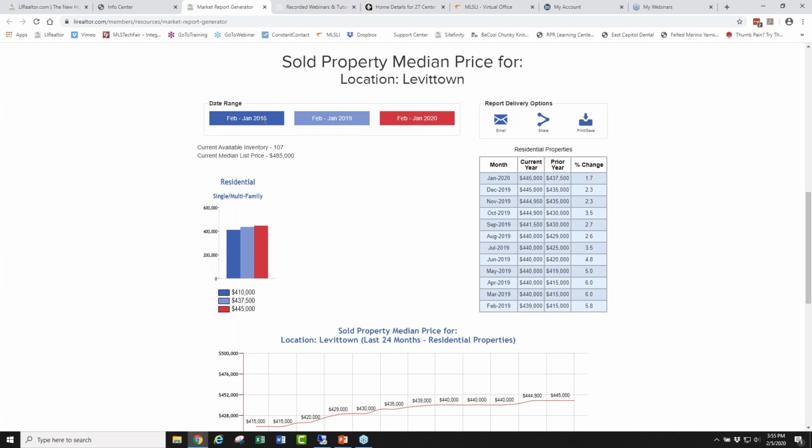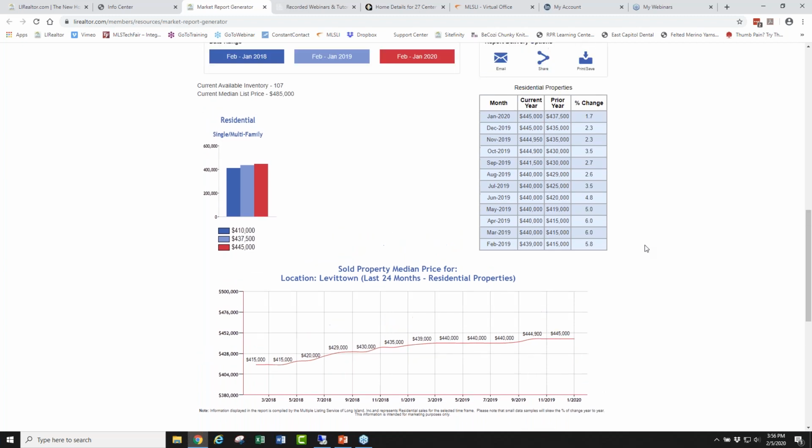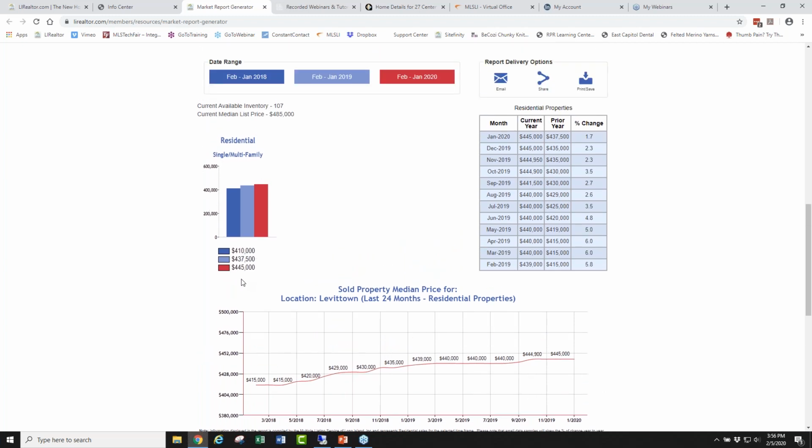So each one of these colors represents a 12-month period. So the median sold price between February 2017 and January 2018 was 410,000. And it's gone up each year, and you can actually really see it here. The median is the middle, and when the middle goes up, that means you're seeing a general increase in prices, especially when you see the trend go over a 2-year or even 3-year period. Now that doesn't mean that's going to be, say, my property 60 Shelter Lane. That doesn't mean they're going to get 445.